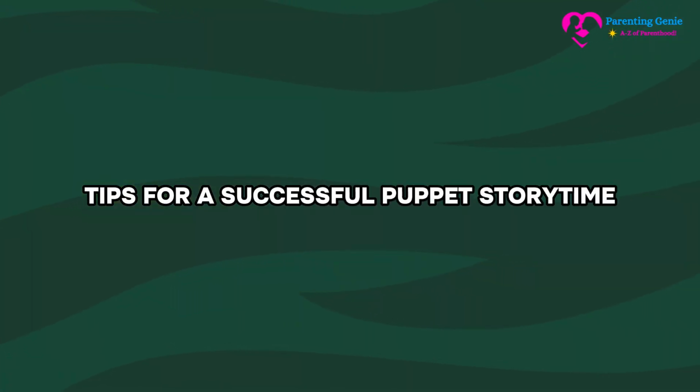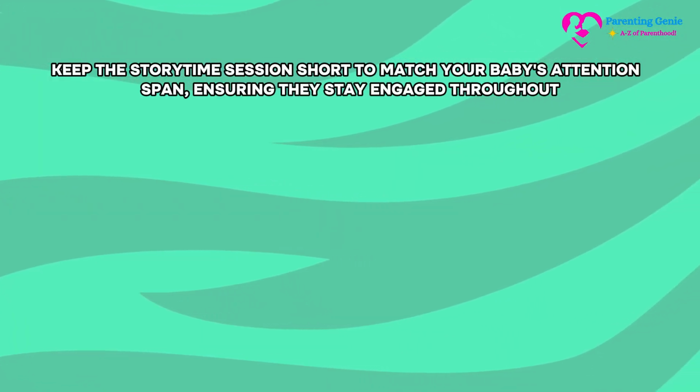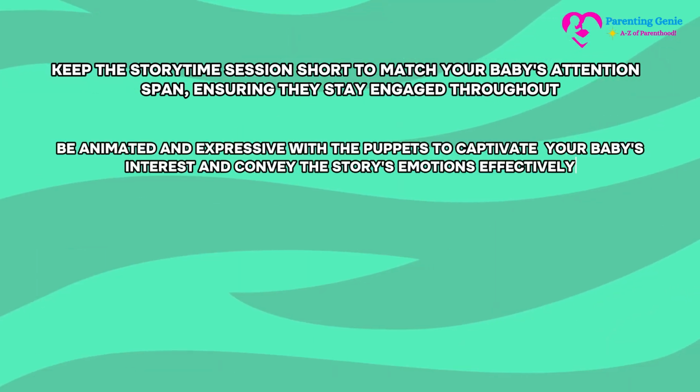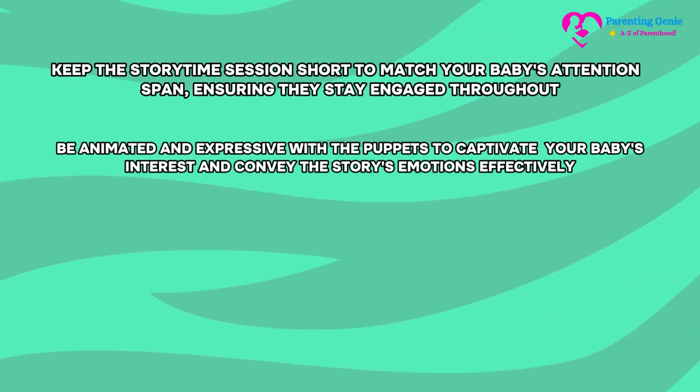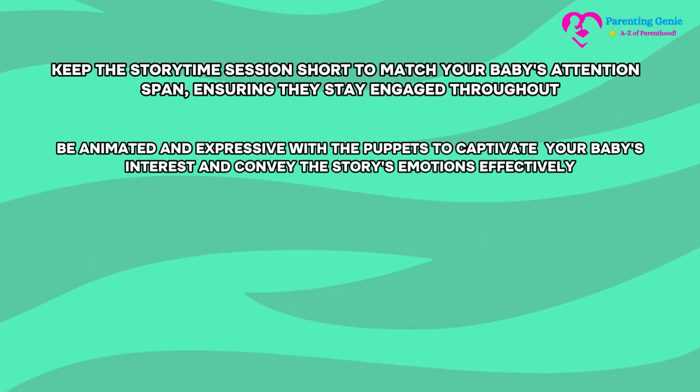Tips for a successful puppet storytime. Keep the storytime session short to match your baby's attention span, ensuring they stay engaged throughout. Be animated and expressive with the puppets to captivate your baby's interest and convey the story's emotions effectively.